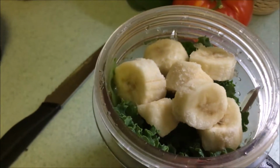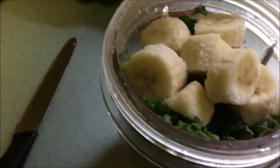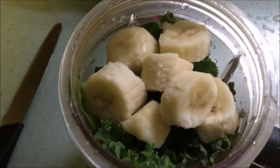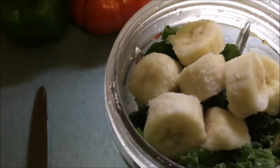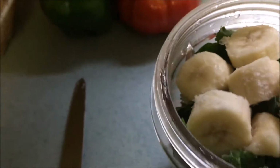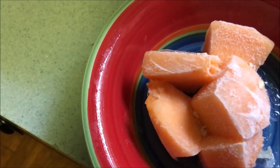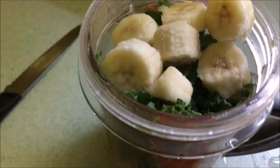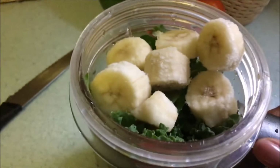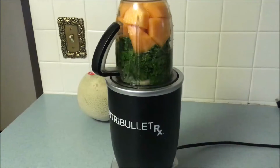I'm also adding some banana that I froze in the freezer, and that will act as the ice for this drink. So let's look at the layers here. I have banana, then I have the kale, and I also froze some more of the cantaloupe cubes to add to this afterwards, especially if the drink is not cold enough. All right, so let's put this together and start running this.